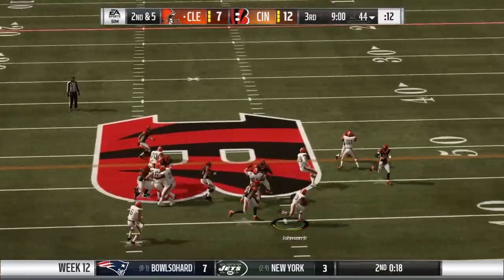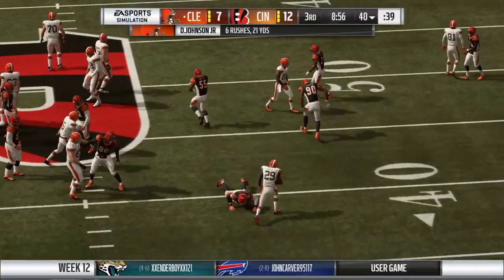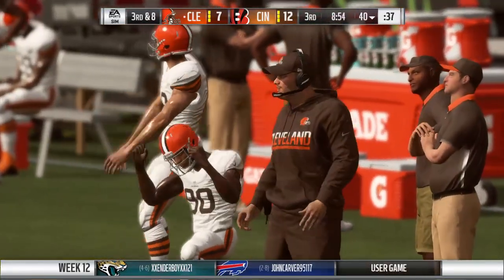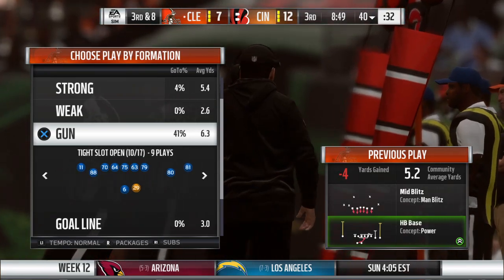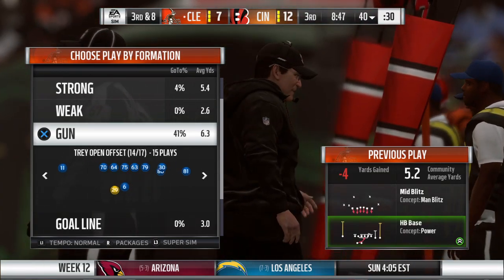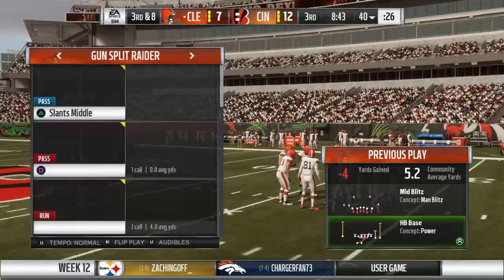They go to Johnson again. And this has been a familiar sight all afternoon as they stop him behind the line. It's a loss of 4. Now 3rd down. Well, that one was over before it could get rolling. How about the D just knifing into the backfield and shutting that one down?